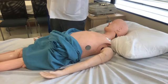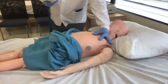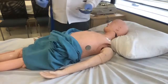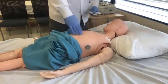Now, how do you do it if someone is very hairy? You put your fingers like this, you separate the hair, and then you take 70% isopropyl alcohol and just wipe, just like this. Whoop.